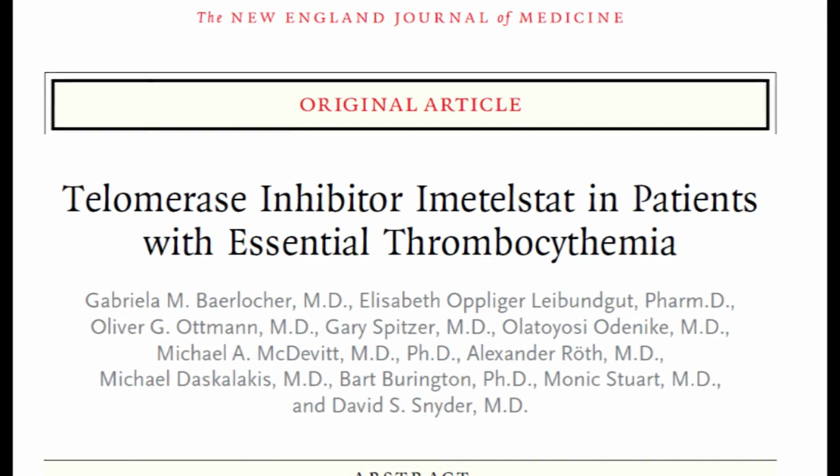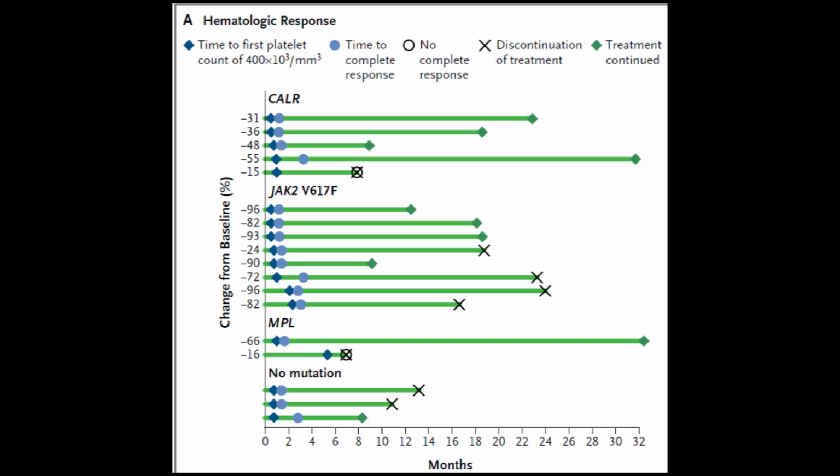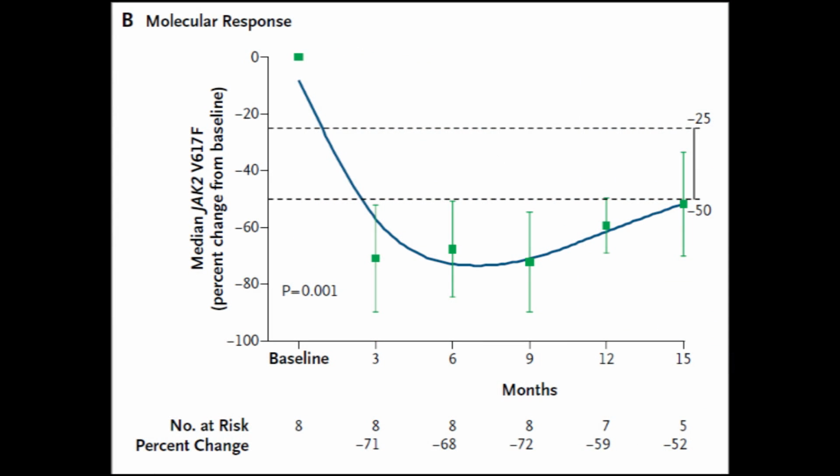It's a phase 2 study where we investigated whether patients with essential thrombocythemia who had not had a response to, or had unacceptable side effects from, prior therapies demonstrated a hematologic and molecular response. A total of 18 patients were treated with 7.5 or 9.5 milligrams Imetelstat per kilogram of body weight intravenously once a week until platelet counts of approximately 250 to 300,000 per cubic millimeter were reached. Imetelstat induced hematologic responses in all 18 patients, and 16 had a complete hematologic response.